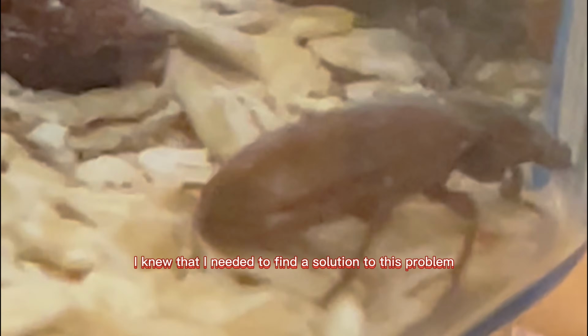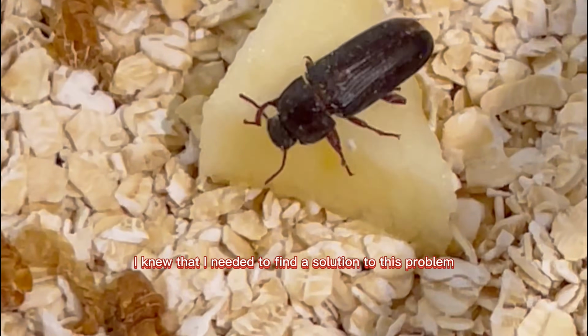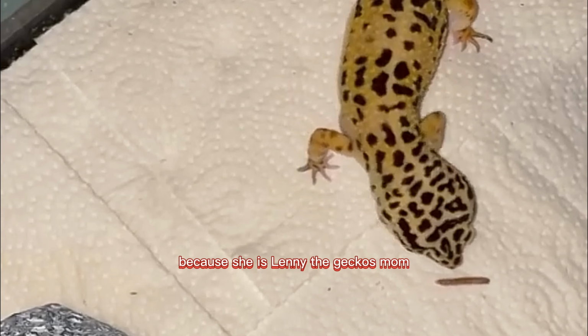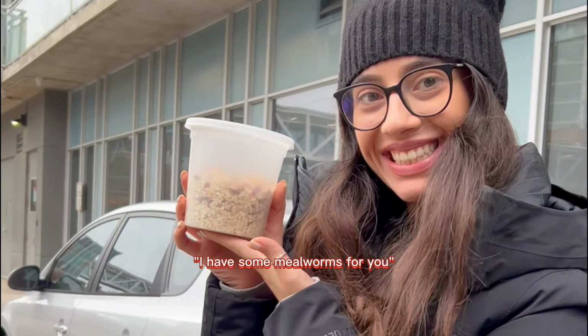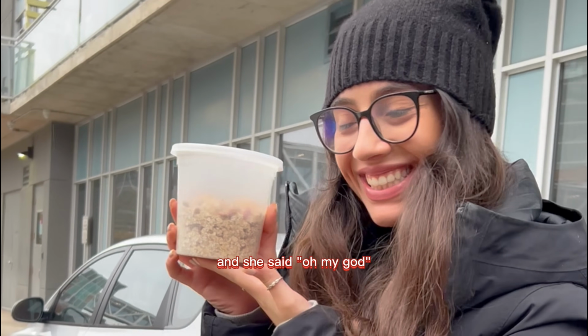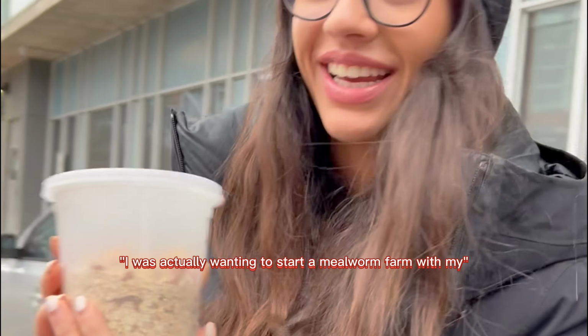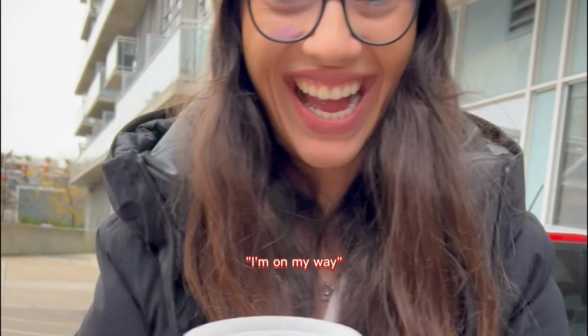We had a lot of mealworms in this container. There were like 50 of them, right? Well, anyhow, I knew that I needed to find a solution to this problem, so I called up my friend Angel, because she is Lenny the gecko's mom, and I told her, hey, I have some mealworms for you, come pick them up. And she said, oh my god, I was actually wanting to start a mealworm farm with my dad for Lenny, so thank you so much, I'm on my way.